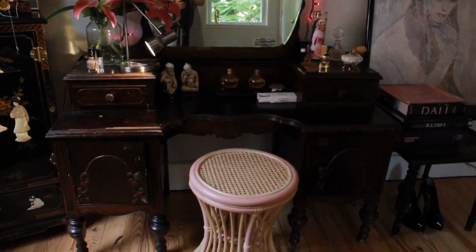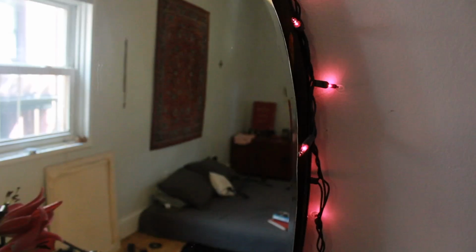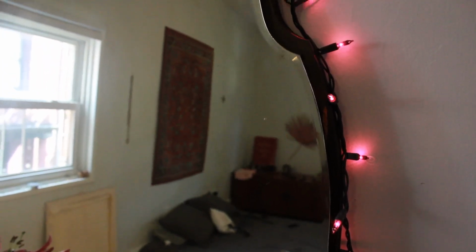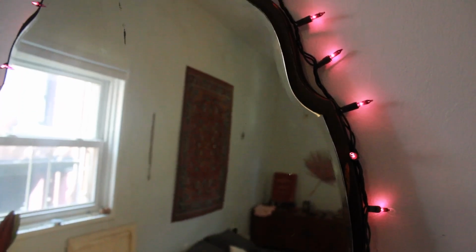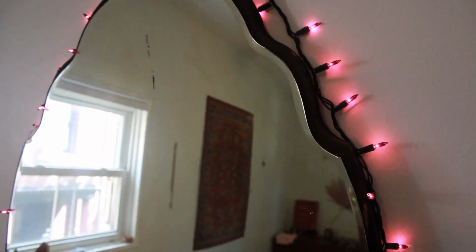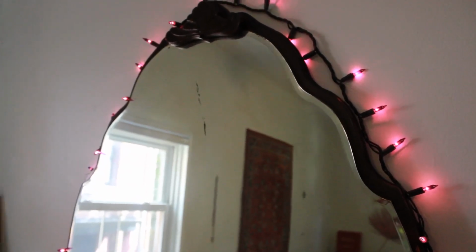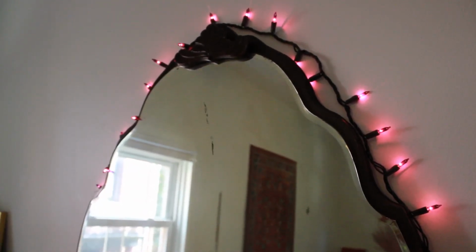So it pretty much just stole my heart. I love the color of the wood. I love the beveling of the mirror. I love the shape of the mirror and how long it is. You're able to almost see at a distance your entire body, which is wonderful. And it's just well crafted. It's a beautiful piece of furniture. It has a lot of character to it.